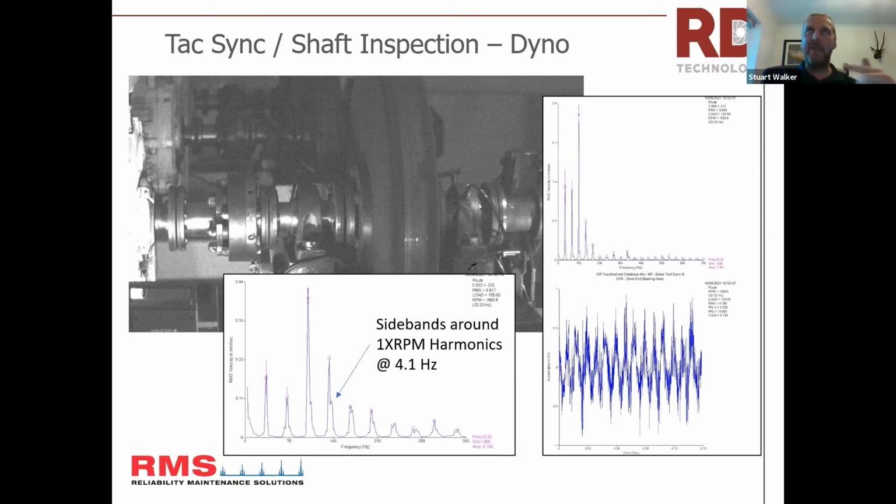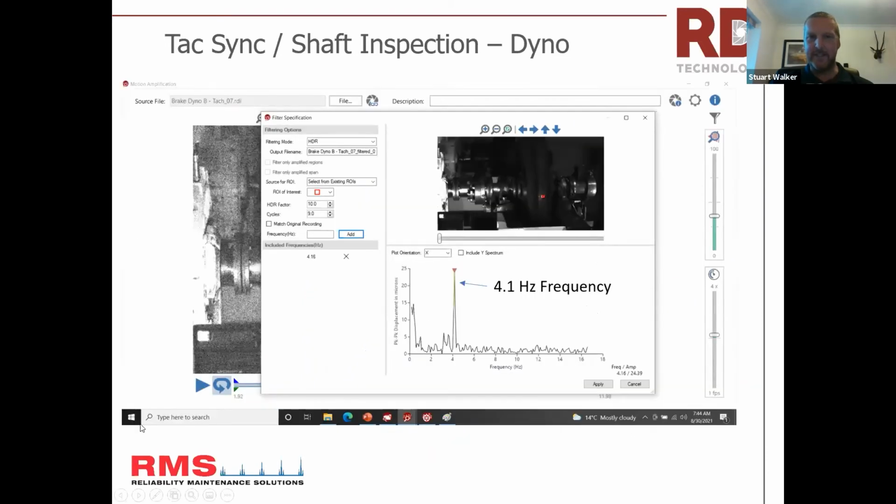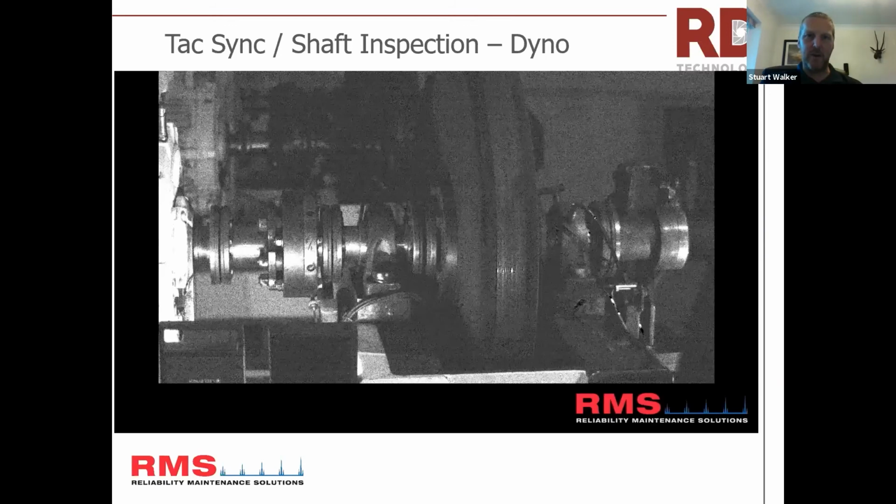We were really puzzled. Part of the process of what we're doing, we thought, let's try this tracking technology on it. So we put some tape on, and then if we go to the next shot, this is just unbelievable. This is in the program, and you take a video, and then you draw your little red box anywhere you want, and you can get a spectrum. And sure enough, out pops 4.1 hertz, and we're like, ooh, that is pretty interesting. At this point, we're getting quite excited. So we filter to this frequency, and we use another technique in the software called HDR, high density recording, which is absolutely awesome, really super smooth motion.